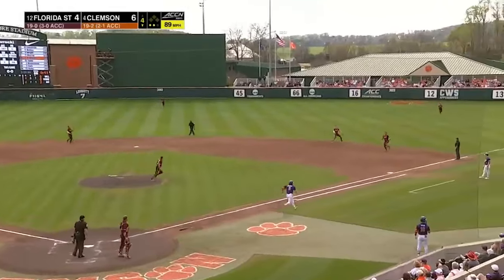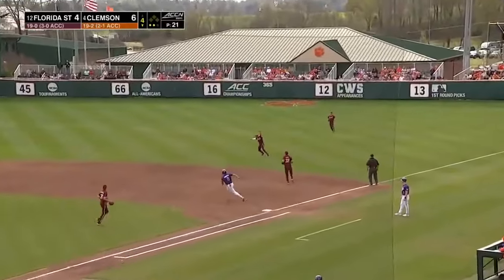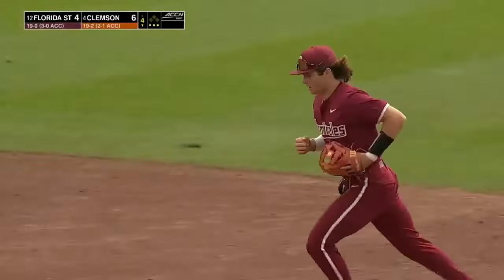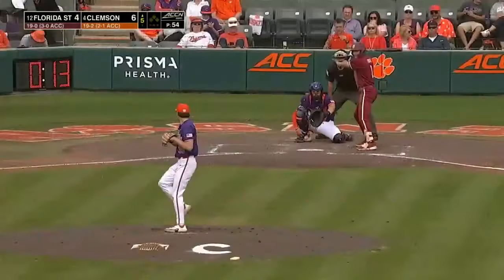Swing to the first pitch, skied on the right side. Armstrong trying to have a perfect inning. And he does. Tigers going in order for the first time in this game. Head to the fifth.